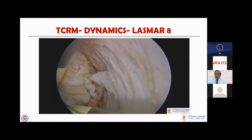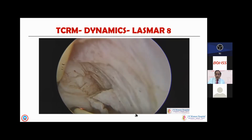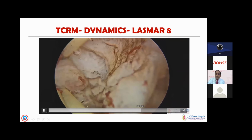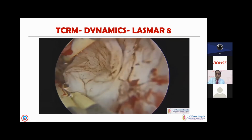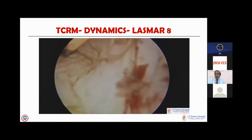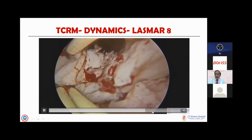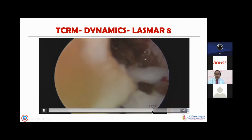Like this LASMAR, again, we prefer to use the resectoscope or the bipolar energy. And plasma energy, which has just come into the market, I've used it in a couple of cases and found it to be quite effective, or as effective as the conventional bipolar resectoscope.